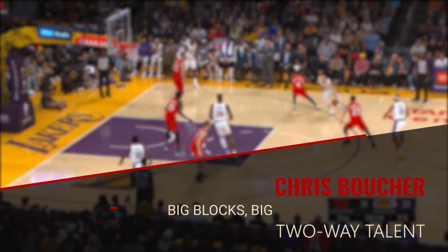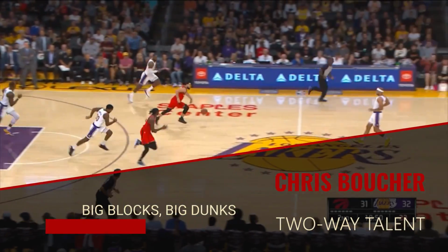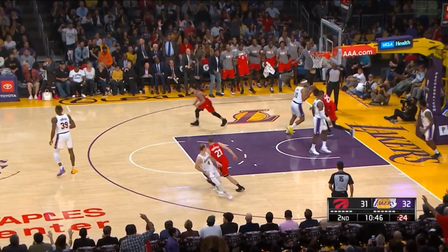Next up is Chris Boucher, who's emerged as a versatile 2-way big man in the wake of Serge Ibaka's injury. Nick Nurse describes what he believes has let Boucher take the next step at the NBA level.